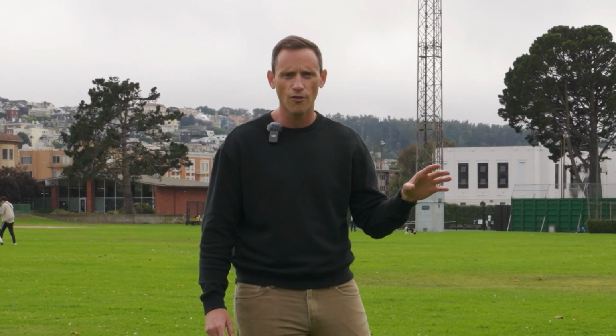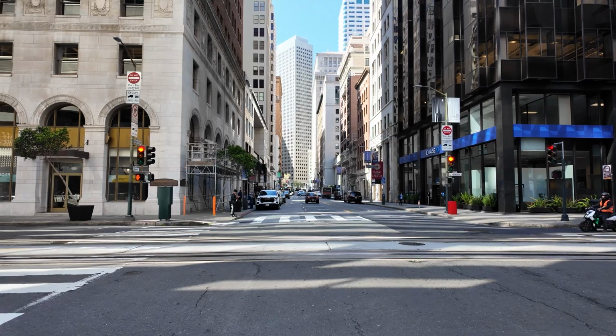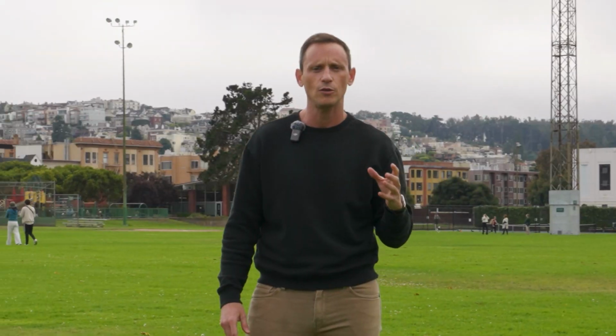And on top of all that, you are just 10 to 12 minutes drive to downtown San Francisco. So really great place to live if you need to commute into the city.